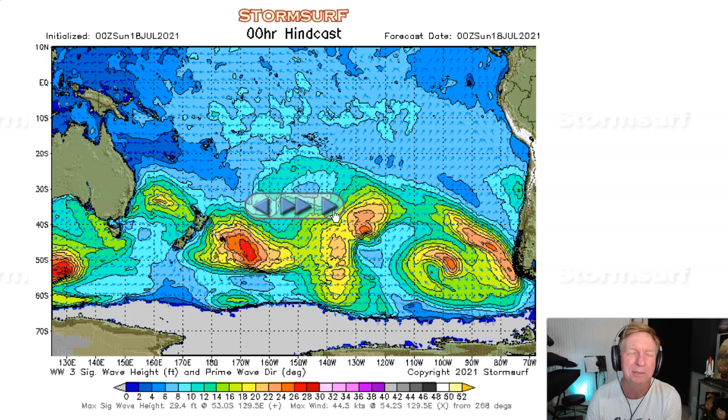We'll call it, I think it was 2 feet at 16 seconds this evening, and then 2 feet at 15 seconds tomorrow morning. So little waves for South California, North California, nothing great, maybe some chest high sets, that sort of thing. But it's better than nothing at all.